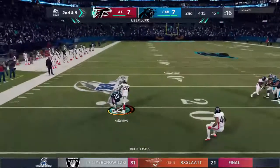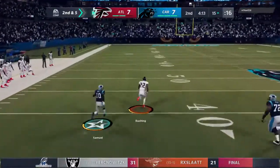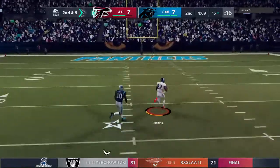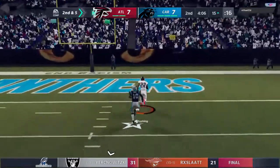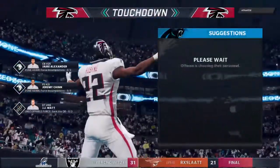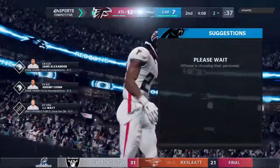He rifles one that's intercepted. Picked off at the 18. He's at the 50. He's at the 30. The 20. And he takes this one back into the end zone, and the Falcon defense has a touchdown.